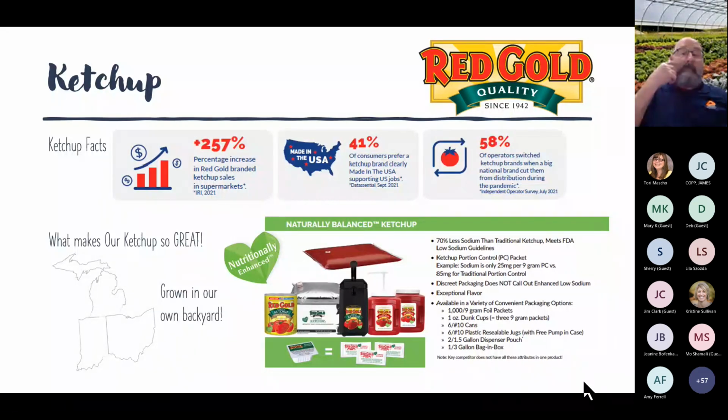Start with ketchup. Ketchup comes in many forms, obviously. We can do dunk cups, we can do packets, we can do cans, we can do bulk packs, there's jug pumps, and it's there. And the numbers speak for themselves. The amount of ketchup that this country goes through is crazy.